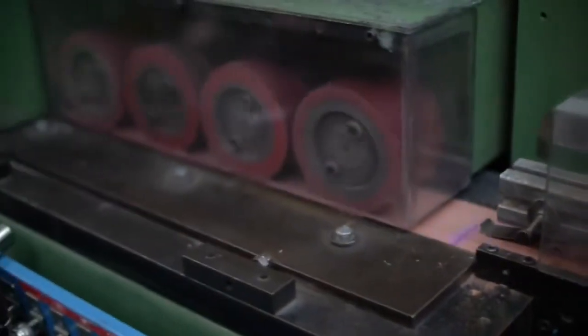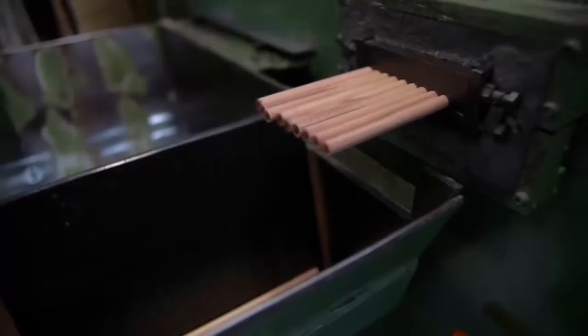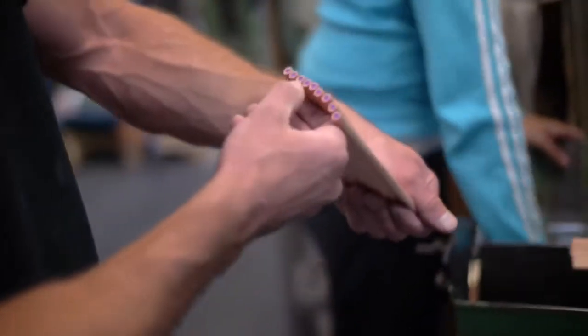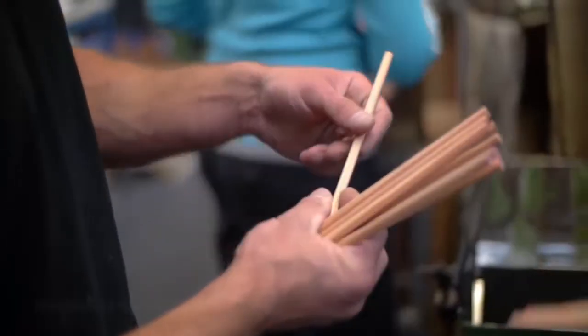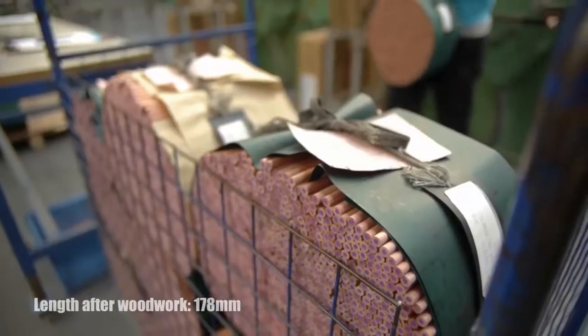This machine's 9 ply, the one over there is 8. So 9 pencils out of this side come through as a board, our individual pencils. What we're looking for is the centres, make sure they're all even, smoothness and the length. And after there, they get bundled and sent through where they'll get painted.